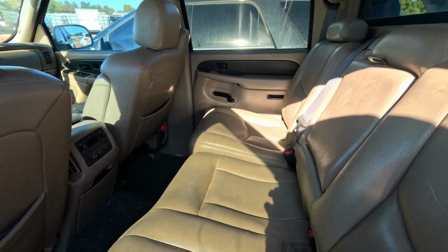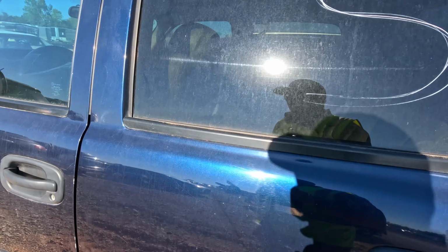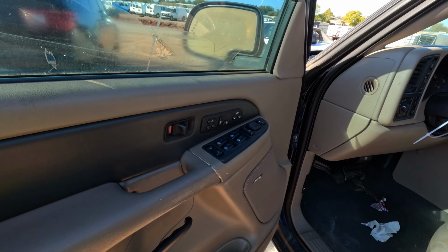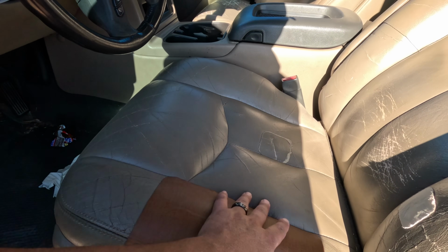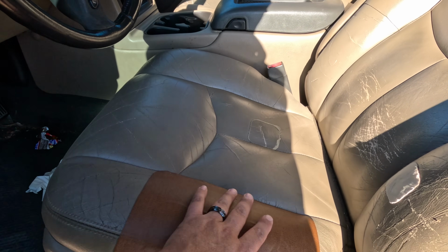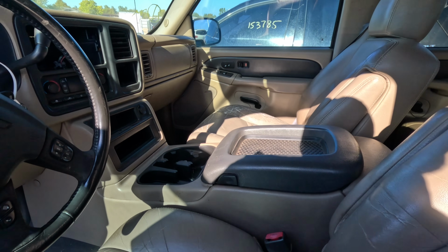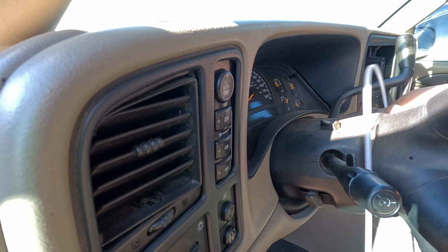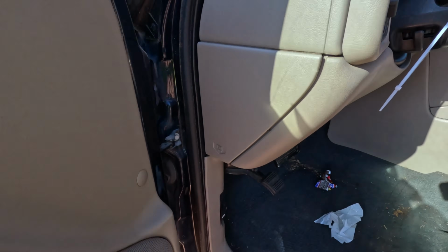Leather looks nice. No offensive foul odors yet. That's always a plus. Not too bad. Oh, instead of duct tape, someone put some leather over it. I know it doesn't match, but hey, good job. It doesn't stink. I'm shocked. Dead as a doornail. Dashboard looks good. It's missing the radio, but that's okay.